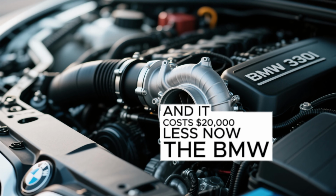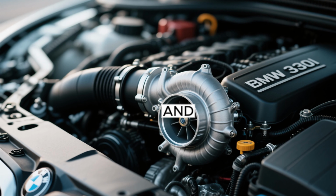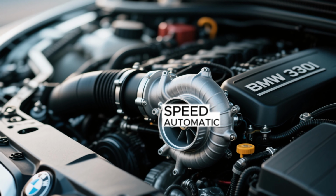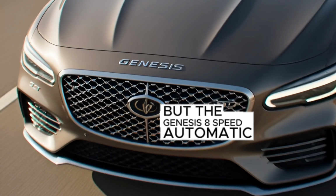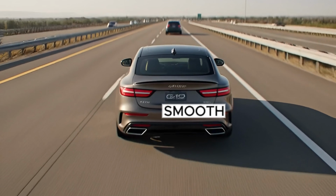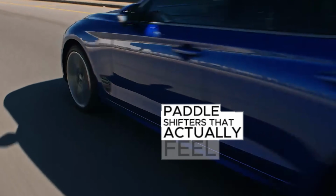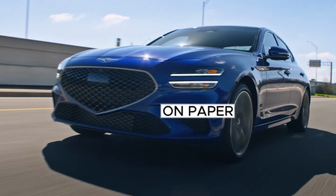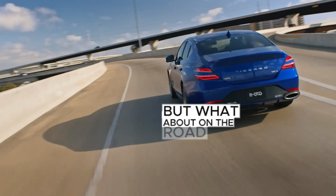Now, the BMW 330i is no slouch. It's quick, it's refined, and BMW's 8-speed automatic is one of the best in the business. But the Genesis 8-speed automatic? Also excellent. Smooth shifts, quick responses in sport mode, paddle shifters that actually feel mechanical. On paper, the Genesis wins performance, decisively. But what about on the road?